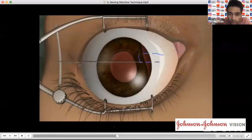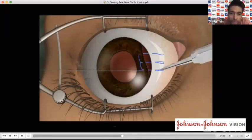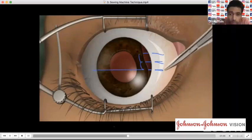Go out. Don't come out of the eye. Just go again through the iris root and come out and make a loop. Make a second loop as much as required in every case, as much as you want. Now cut between the loops and remove the excess sutures that you don't need.